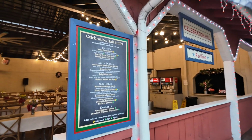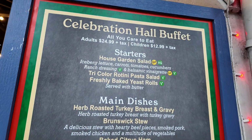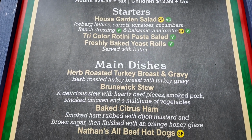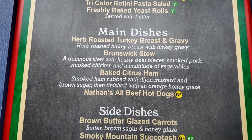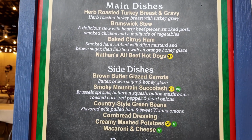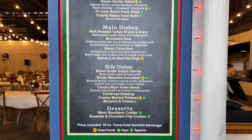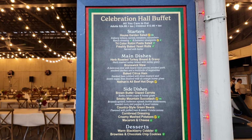For $24.99, you get all of these different things. So, I mean, you really don't have a bad choice of foods. You got several main dishes, side dishes, desserts. $24.99 for adults, $12.99 for kids, so not too bad, especially for theme park food.